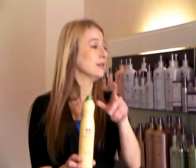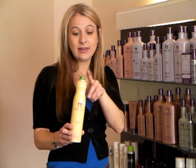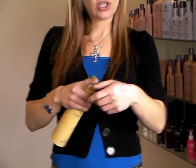It has a green lid on it. You notice the In Charge and In Charge Plus hairsprays have a purple lid. This is green so that you don't pick an extra nozzle on it, because it comes out right where you spray it. You can see how lightweight it is. It's just a root lifter. It's not an all over mousse.